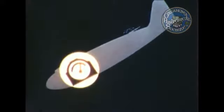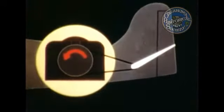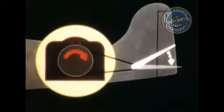In level flight, the gyro pot is centered, but as the plane tilts, it throws the gyro pot off-center, sending a signal through the amplifier to the servo. The servo applies up elevator, which returns the plane to level flight. The gyro pot moves back to center, and the signal stops. But the elevator cannot be left in up position. Therefore, the servo must be reversed in order to return the elevator to neutral as the plane resumes level flight.